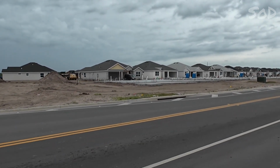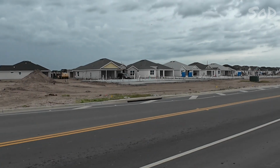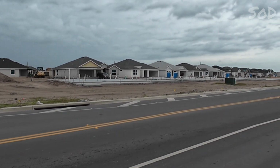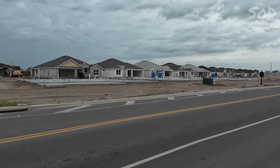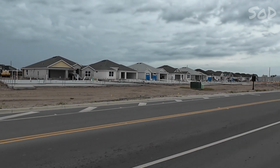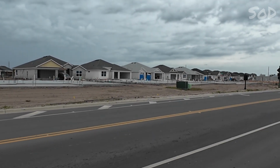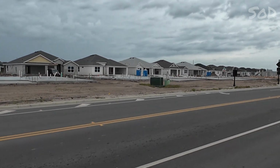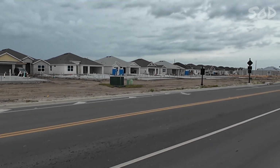You can see the homes look like those are precast wall construction. I did bring you a video earlier that shows they do still build homes with cement block walls. You can get that if you choose to.